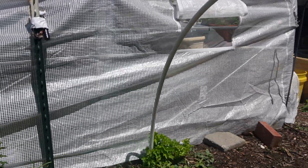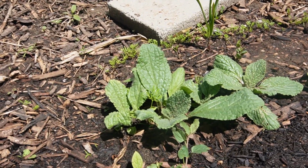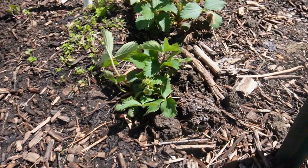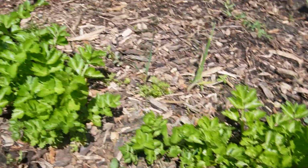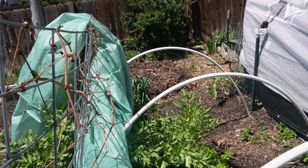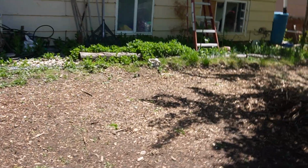Now let's go over here. We got some radishes. Look at all them radishes. We're gonna start spreading those out. We got some borage, which is another medicinal plant. And we got some radishes going. Look at that. Woo doggy. Strawberries with flowers. And then look, we got some carrots, some more celery, some more onions, and garlic. So we're gonna be eating good, little Luciano.